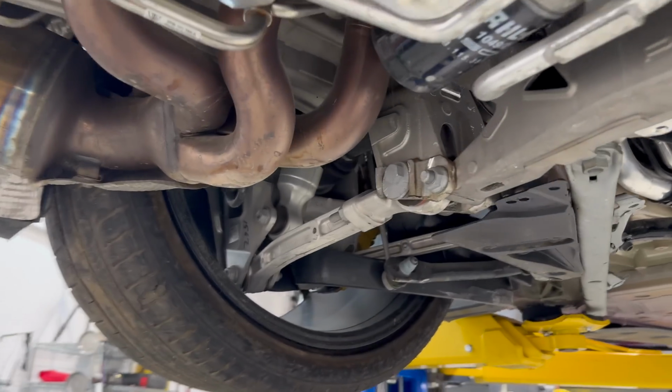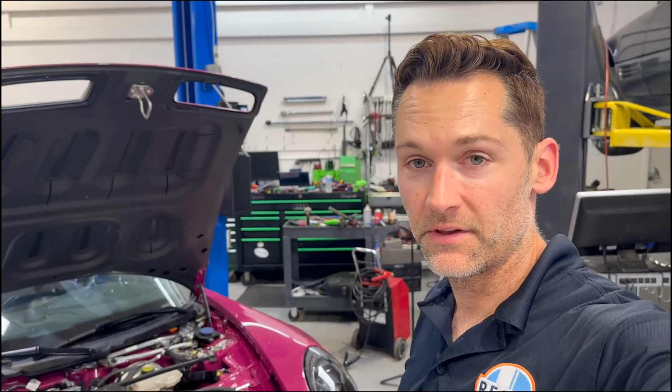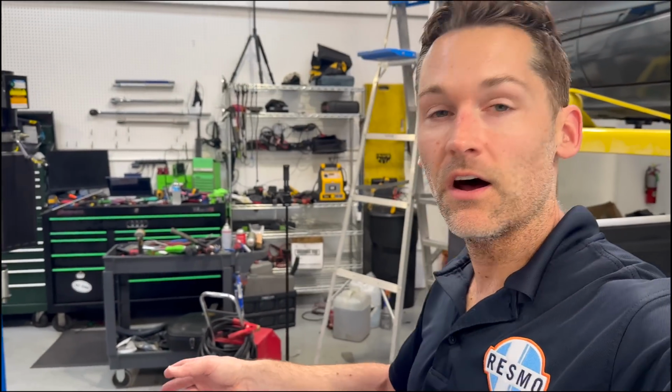All right, guys, we've had a really busy day. We got the GT3 up on the lift. We pulled off the under trays, inspected some of the damage, and we found out it's not quite as bad as we thought in some ways, and in others it might be a little worse.